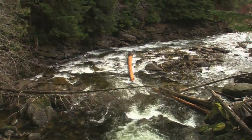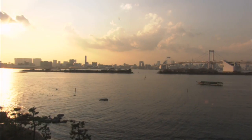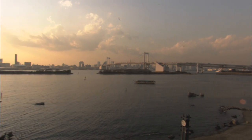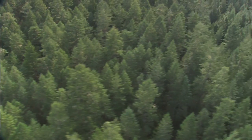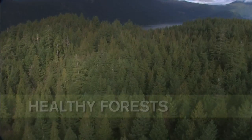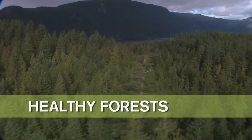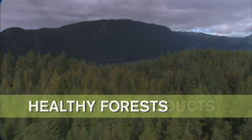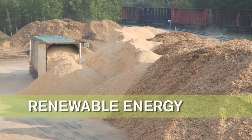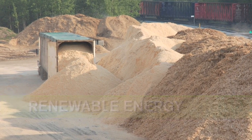There are no easy solutions to today's complex environmental issues. We know we have to do everything we can. We also know that using wood from well-managed forests can achieve significant results. It encourages responsible forest management, so forests remain healthy and productive and continue to absorb and store carbon. It provides low-carbon building materials, and it delivers a renewable source of carbon-neutral energy.